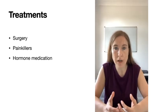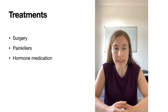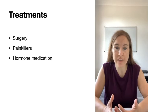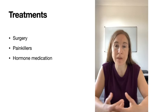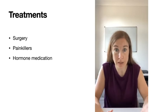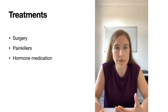Painkillers can be prescribed. Normally these will be non-steroidal anti-inflammatory medication, known as NSAIDs. These are medications that inhibit the production of inflammation, such as prostaglandins. These are pills such as naproxen or ibuprofen.